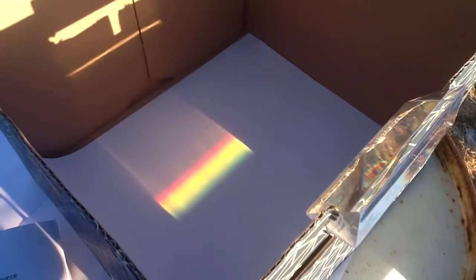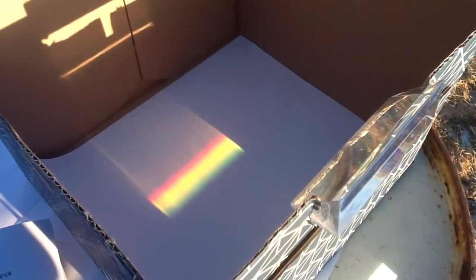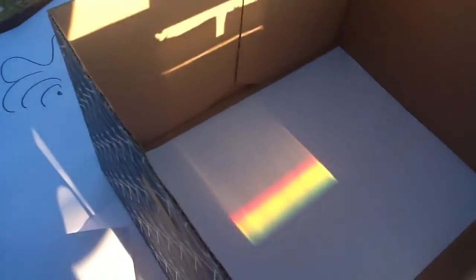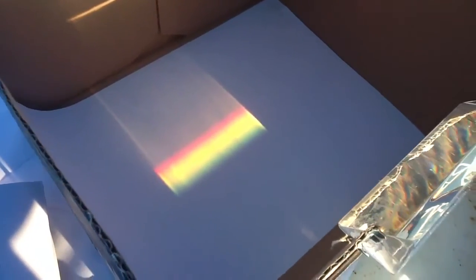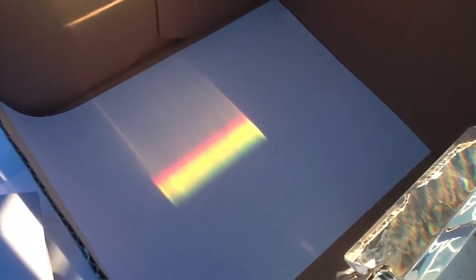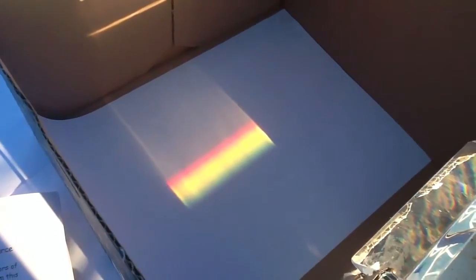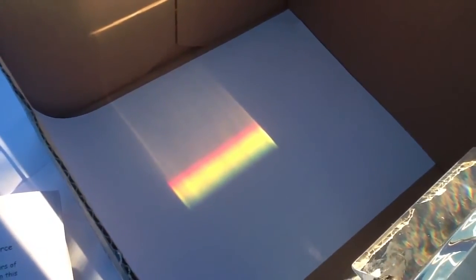And here in our spectrum, created by the prism from direct sunlight, and here you can see the sun shining on a beautiful day, you can see the colors red, orange, yellow, blue, and a bit of violet on the bottom of the prism.